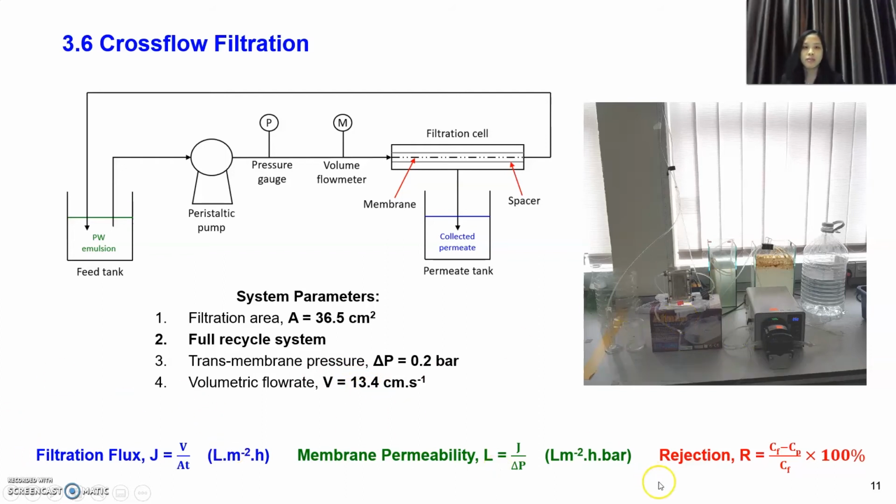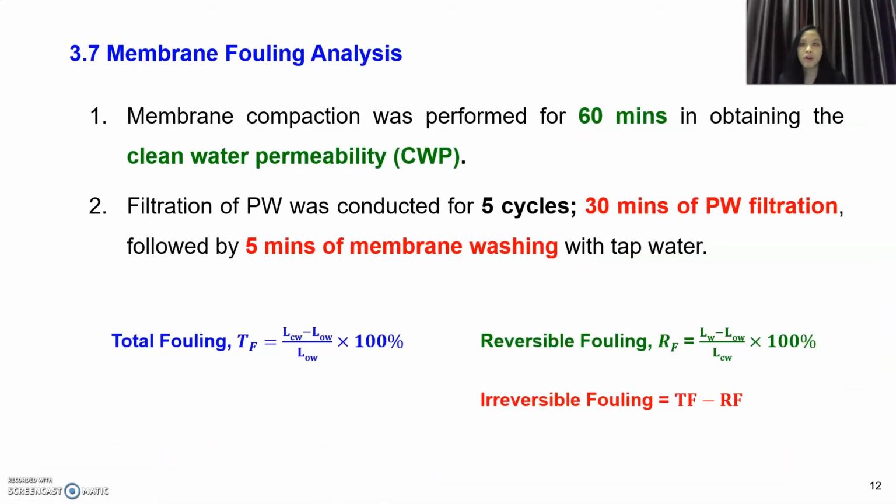This is the formula to calculate filtration flux, membrane permeability, and rejection. In order to perform membrane fouling analysis, we run the filtration on clean water to obtain the clean water permeability for 60 minutes. After that, we perform filtration of produced water and conduct it for 5 cycles, where each cycle is 50 minutes of produced water filtration followed by 5 minutes of membrane washing with tap water. This is the formula to calculate total fouling, reversible fouling, and irreversible fouling.